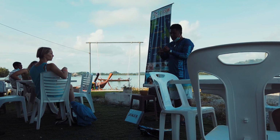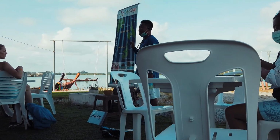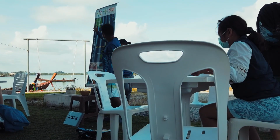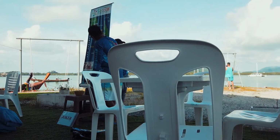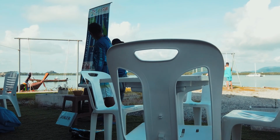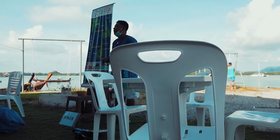I mean about hotel, bungalow or resort, everyone, on Phi Phi Don Island only. And where we are now on the map, right now we are here, Phuket AA Marina. Today we take everyone go southeast of Phuket Island. From Phuket Island to Phi Phi Island, about 48 kilometers long.